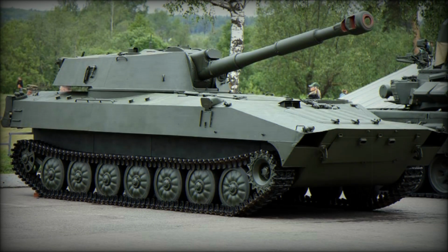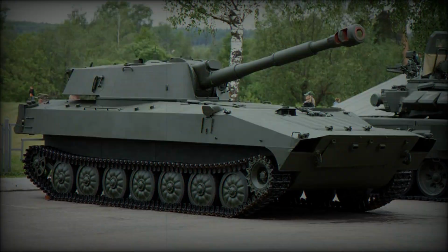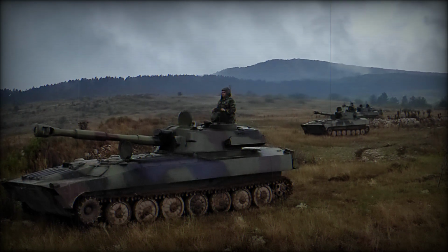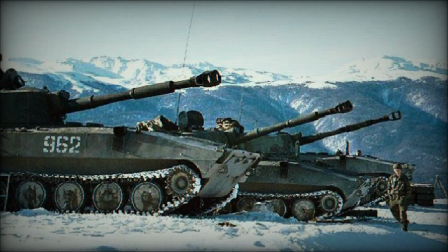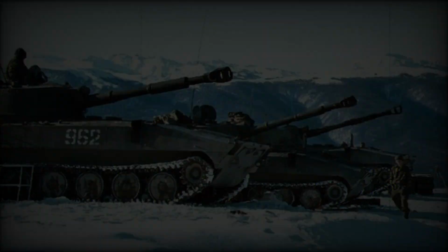The 2S1 Gvozdika, translating to Carnation, stands as a significant standard self-propelled howitzer within the arsenal of the Red Army. Recognized by Western military observers in 1974 and designated as the M1974, the 2S1 was mass-produced at state factories across the Soviet Union, Bulgaria, and Poland, resulting in thousands of units being delivered to both Soviet forces and Allied nations.